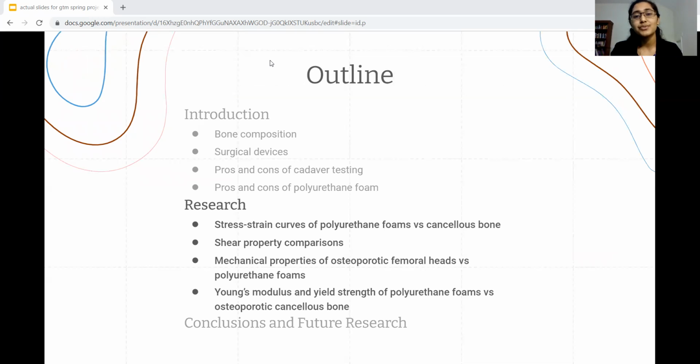So next I'm going to jump into some of the studies that I took a look at. I wasn't able to conduct an experiment, but I used Google Scholar to research studies comparing the performance of polyurethane foams and cadavers to determine how close the two are in behavior, which would ultimately lead to an answer to my research question. I was able to take a look at a variety of different studies that I'll be discussing here with you that helped me reach my conclusion.